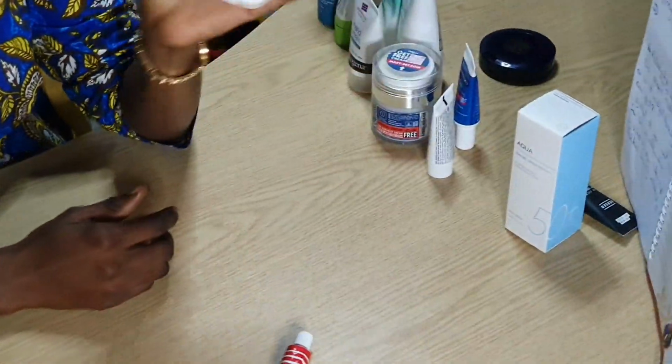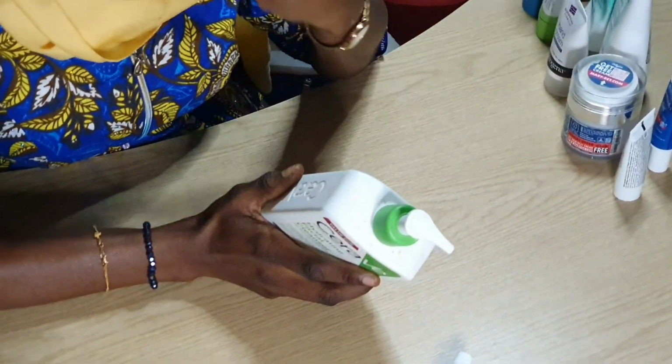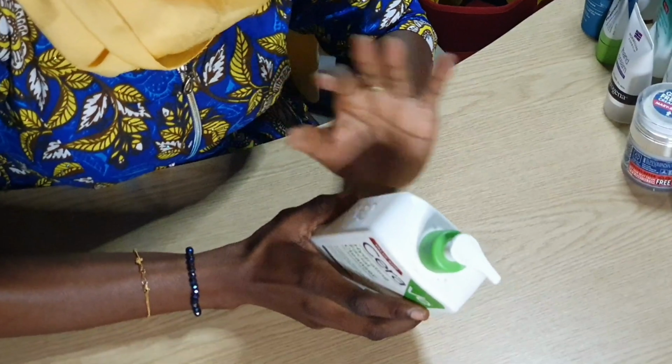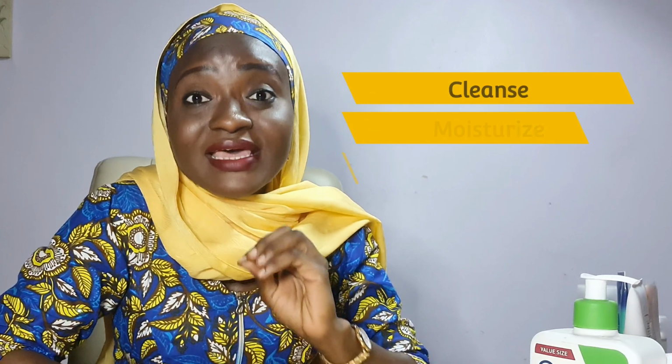So most of these cleansers, they don't foam, especially when you're using it on your face. But it cleanses the skin nicely without drying it out. So remember, I told you the first step is to cleanse your skin. And so the next step, I'm going to mention 3 basic steps, and I'll add a 4th one. There are other things that you can add, toning, but the 3 basic steps that are essential.